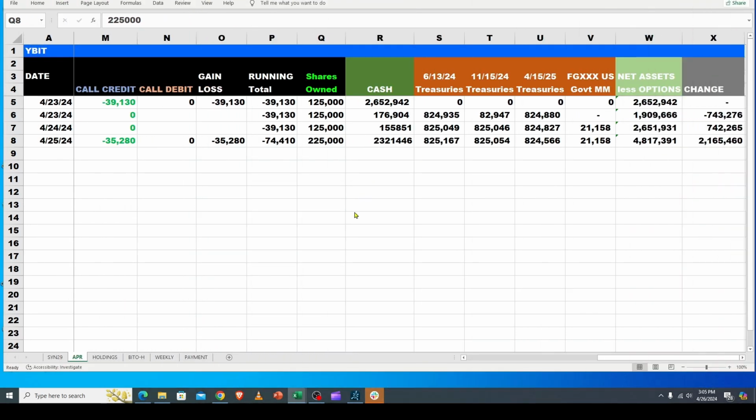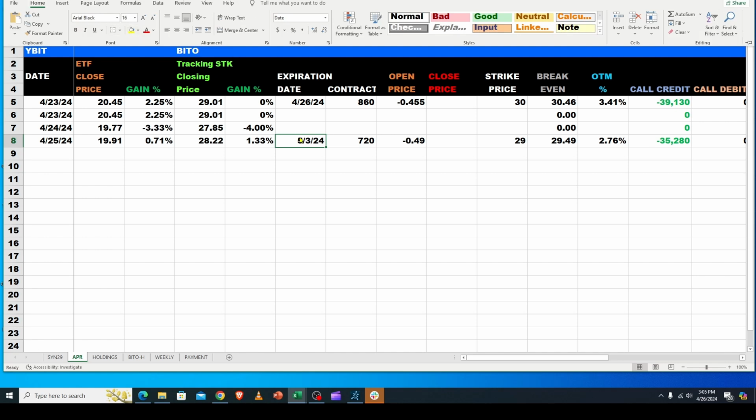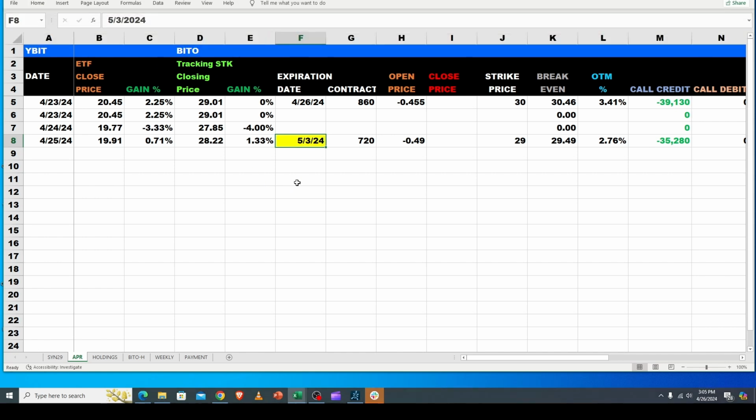All right, so let's look at that on the sheet. So that looks like 720 calls were written. This is the naked call, or what we call the weekly call, and not the synthetic. I'll flip over to the synthetic in a minute. So 720 contracts, each contract has 100 shares, and they went out to the 5/3 week, right? So on this expiration, let's make this guy yellow, right? We've got one that expires tomorrow, one more trading day, but this one is out a week so that they could get 49 cents, right?